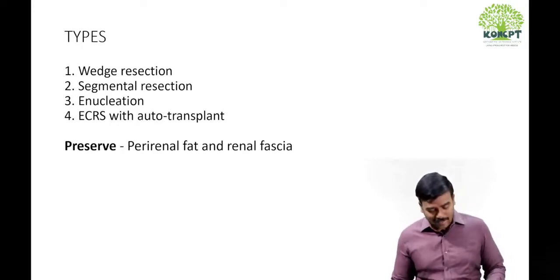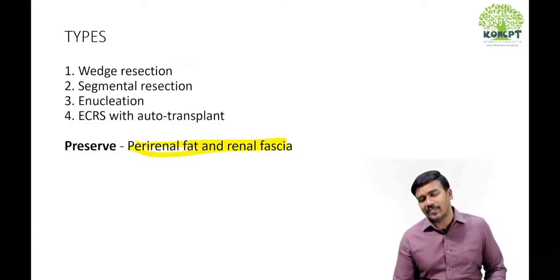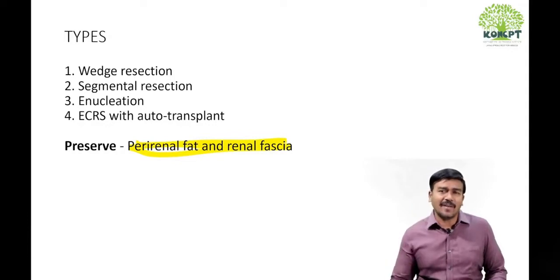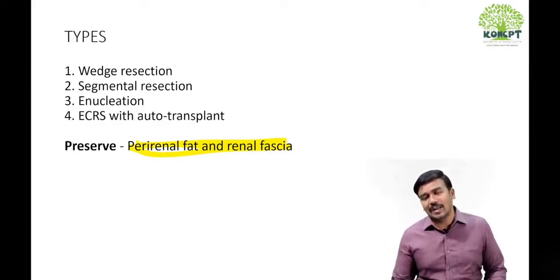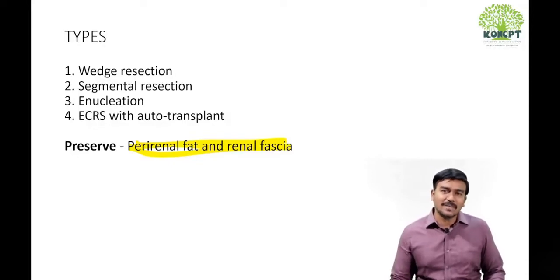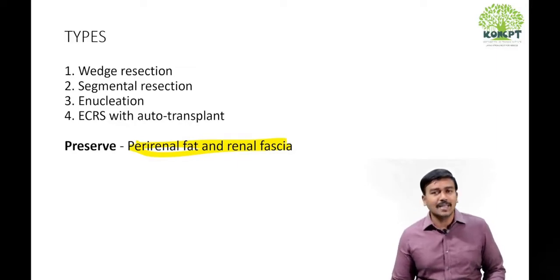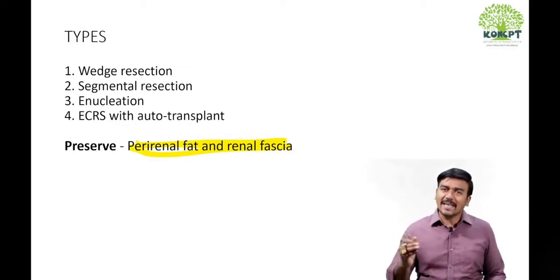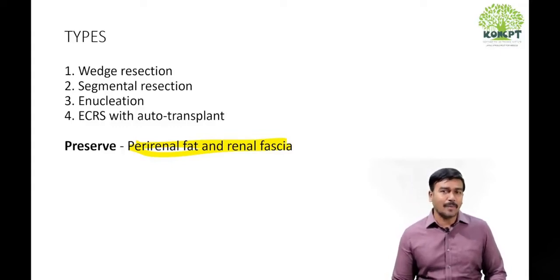Always, the MCQ you can get here is that Gerota's fascia and perirenal fat are preserved. Remember, my dear friend, Gerota's fascia and perirenal fat are preserved in nephron sparing surgery. In radical nephrectomy, the concept of removing the perifascial tissue is that there is a 25% chance the patient can harbor tumor cells. But here, what is being given is, please preserve the Gerota's fascia and perirenal fat. This is the idea behind nephron sparing surgery. Please remember that, because I will come to the point in this concept.